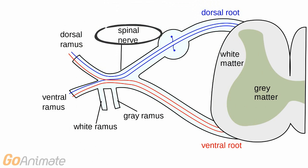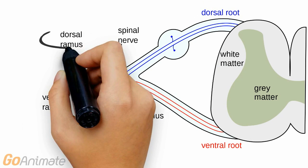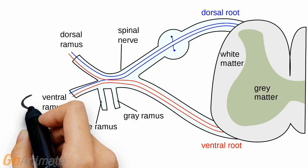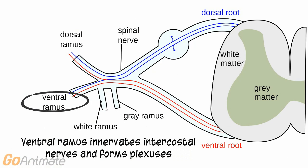The dorsal and ventral roots combine to form a short spinal nerve. The spinal nerve then branches. These branches are called rami. The dorsal ramus innervates the deep muscles and skin of the back. The ventral ramus innervates intercostal nerves and forms plexuses.